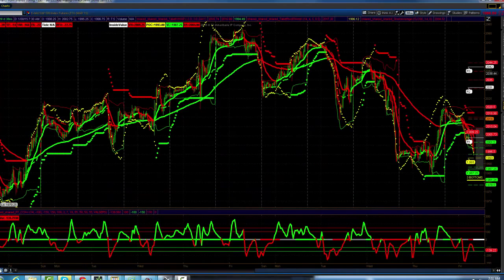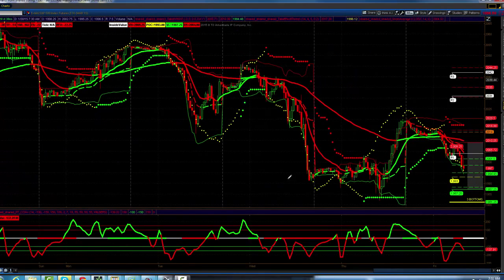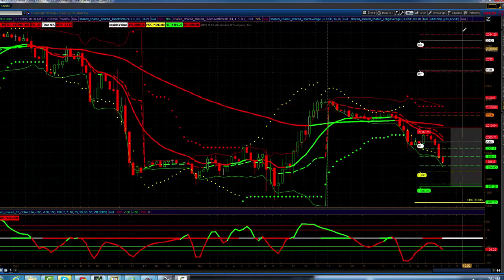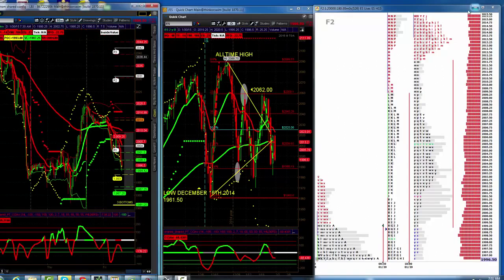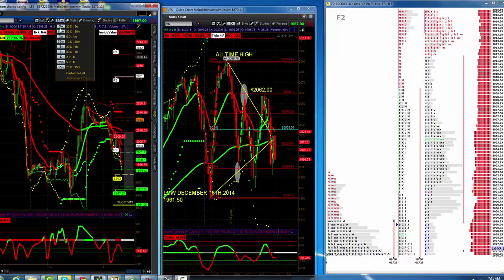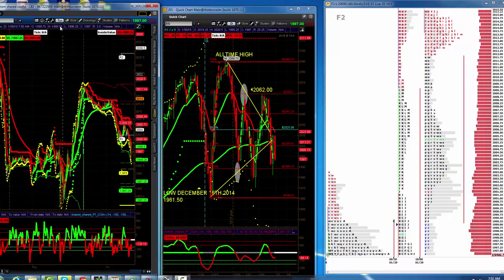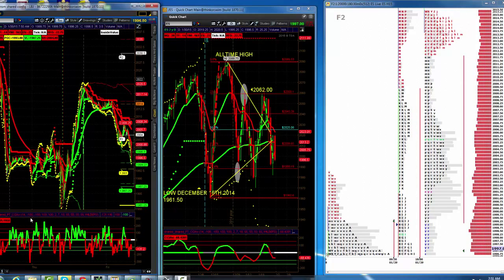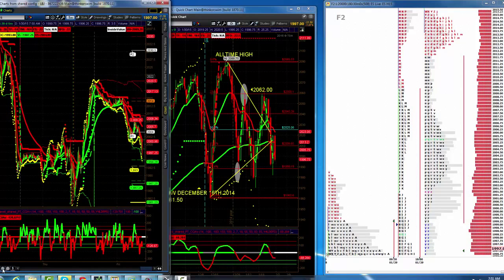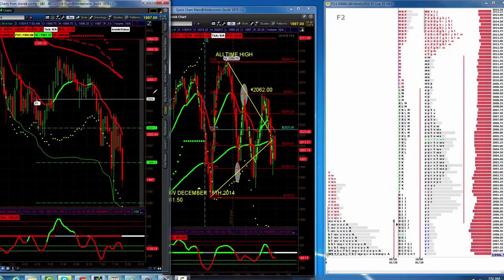So it looks like right here we're at 1996 and a half, and it looks like it's going to go down and look to test that VPOC. So yesterday was a lot of nothing because of the people flattening out before this number, and I think that even though it's Friday, because people are on the sidelines, I think that the market's going down.